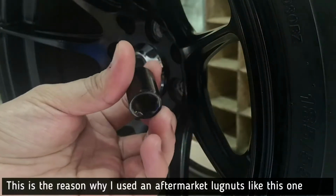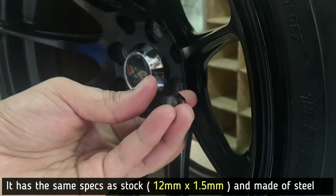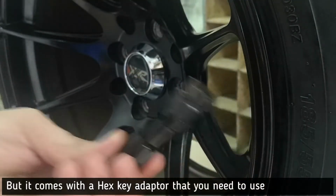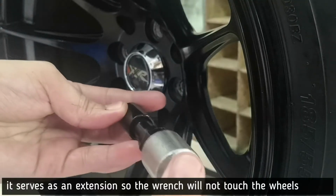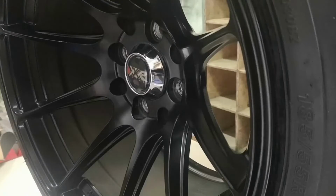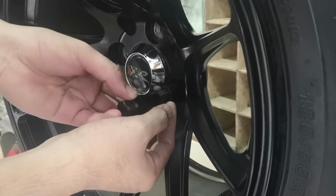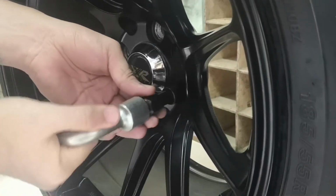Now this is a good example of aftermarket lug nuts. It has the same stock specs of 12mm by 1.5mm and this is made out of steel. And meron siyang kasamang hex key adapter which adds security dahil hindi mo maaalis ang lug nuts pag wala nito. So always make sure na lagi mo siya dala kasama ng basic tools mo. Now if you take a look, malayo ang wrench sa surface ng mags. So maliit ang chances na magagasgasan mo siya.